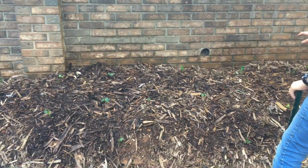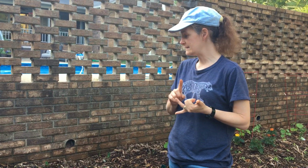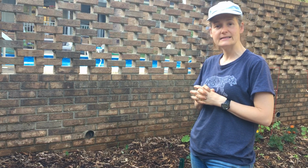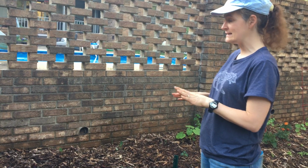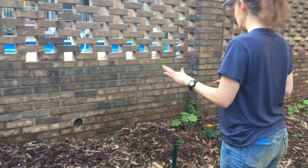I have zucchini and green beans. So my take on the Three Sisters, so we're not doing corn and it's not pole beans, but I said, well, let's see for companion planting how this is gonna work out. So like I said, we've got bush beans and zucchini.